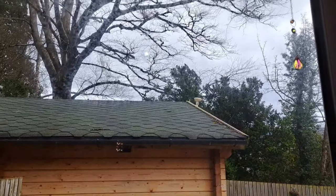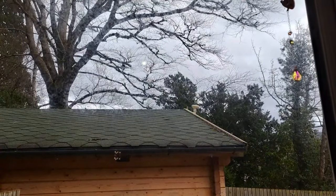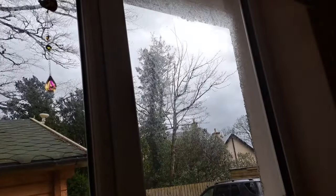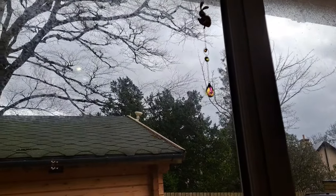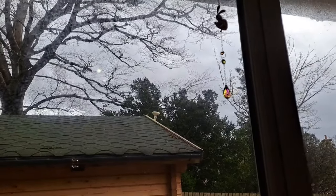The wind is starting to pick up now. Of course it calms down a bit just as soon as I put the camera on it, but yeah, it's starting to pick up, so I think Kathleen's maybe making her way in, making herself known.